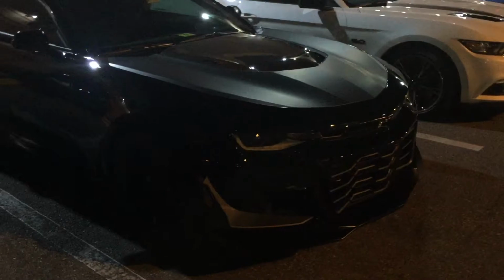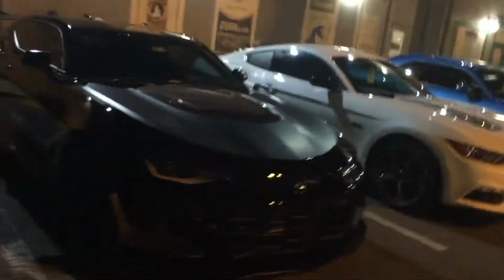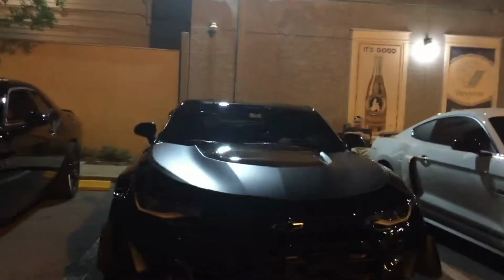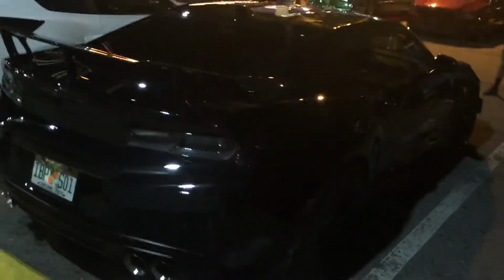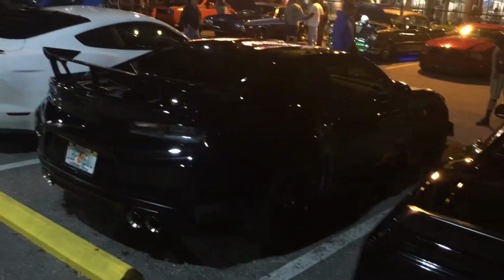Oh, hang on. You gotta see this, guys. Have a look at the front end on this boy. Look at the chops on that. Proper evil. See how it looks from the back. Oh, hello. Look at the carbon on that. Nice angle shot there, lovely.